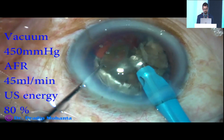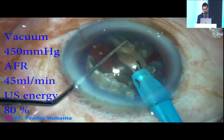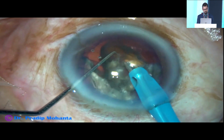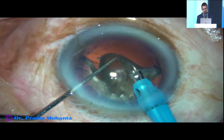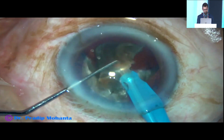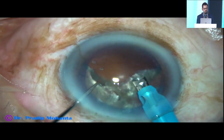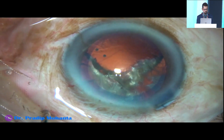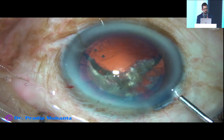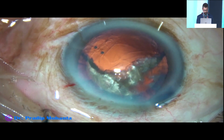You can see there is no cavitation bubble formed because we have to control the power by our foot. We have to train the delicate foot muscles so that we deliver the appropriate amount of ultrasonic energy at the right time. At this time, since I am using only HPMC, I come out, fill up the anterior chamber with visco, and then again I go in with the handpiece.